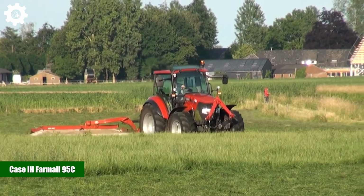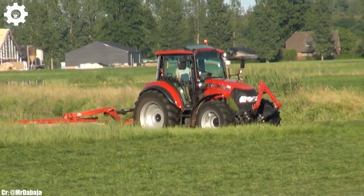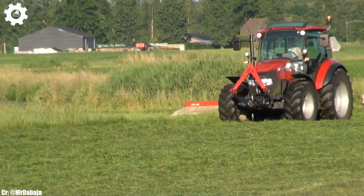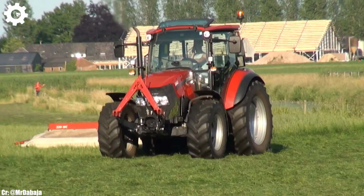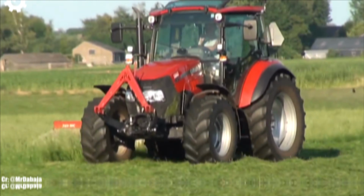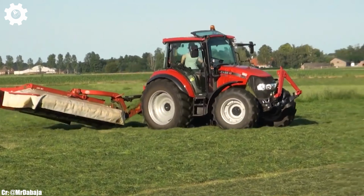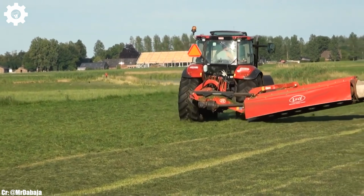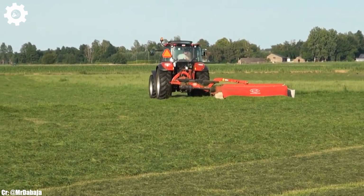Case IH Farmel 95C. The Case IH Farmel 95C is a versatile and compact tractor that excels in a wide range of agricultural applications. With a reliable engine delivering approximately 95 horsepower, this machine is designed to handle various tasks on smaller to medium-sized farms.